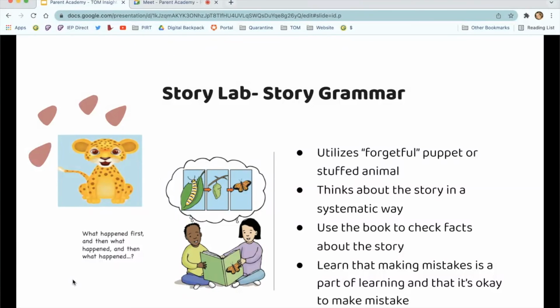So there may be a puppet or a stuffed animal with them, and if the story was about the moose, If You Give a Moose a Muffin, he might say, oh, and when we gave the dog a muffin, and the kids would be saying, no, Frankie, it was a moose. They're learning that it's okay to make mistakes in the classroom and that we work together through those problems to fix that.